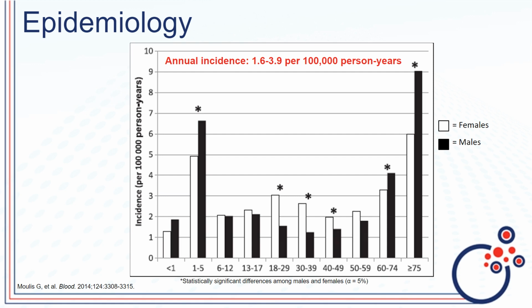With regards to the epidemiology, ITP has a bimodal distribution with a common occurrence in the toddler age group and then again in older individuals. There's a more predominance of males, particularly in the young toddler group and in the older age group.